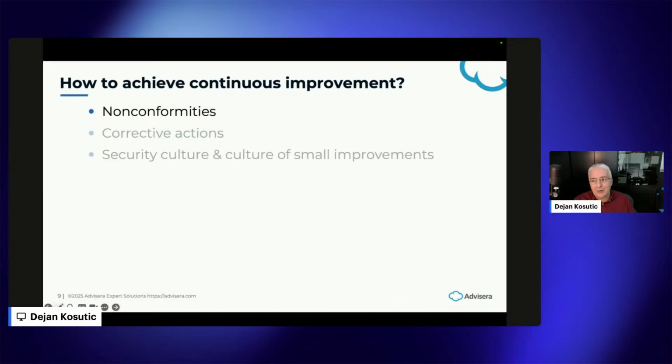Okay, now on the formal side, one of the ways to do this continual improvement is to identify non-conformities. Again, non-conformity means that something is not done according to your internal rules. So let's say that you're doing the backup every 24 hours, but your backup policy says that you have to do the backup every 12 hours. Then this is a non-conformity. You're not following your own policy.